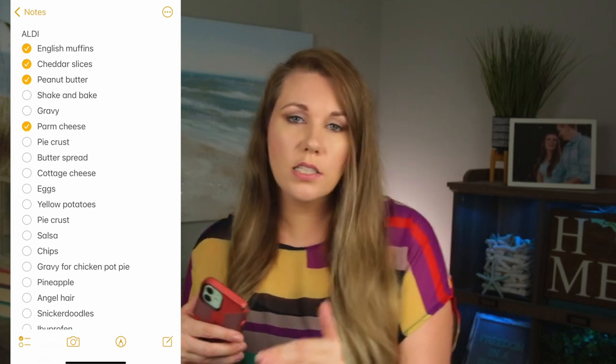I also use the checkboxes as I get the item. And sometimes if they are out, I leave it and then I evaluate: do I want this next week, or can I do without, or can I make a substitution and use something else? That way I can roll it over to the next week, or I can just clear it out completely. But I love those little checkboxes in the app as well.